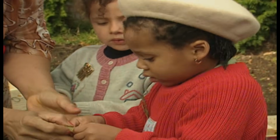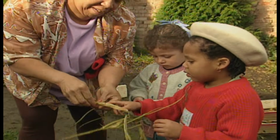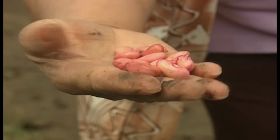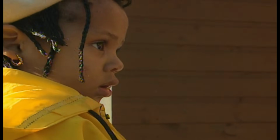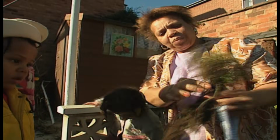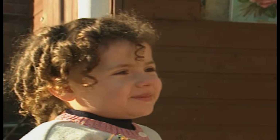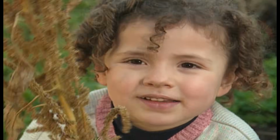Can you open it? Yes. Let me help you. Good. The green beans had red beans inside. But when you get them in the shop, they are dry. These are fresh ones. Fresh thyme. Smell it. That's the way it's been grown. Nanny Beth's got a great big garden full of vegetables. She picks them and cooks them and makes us dinner.